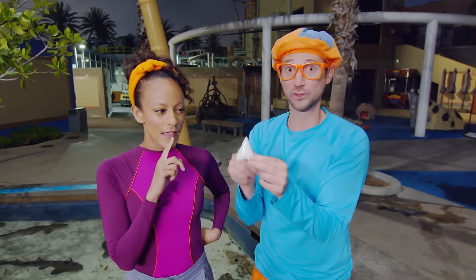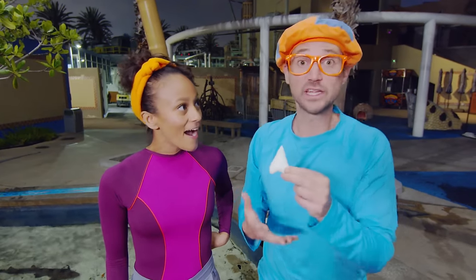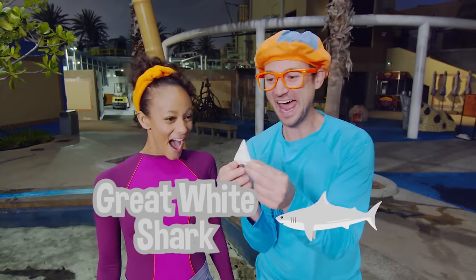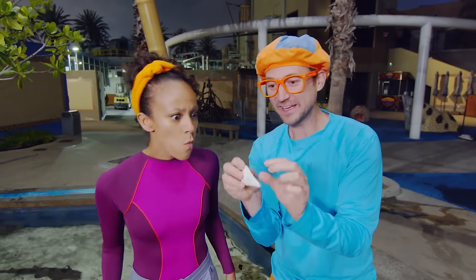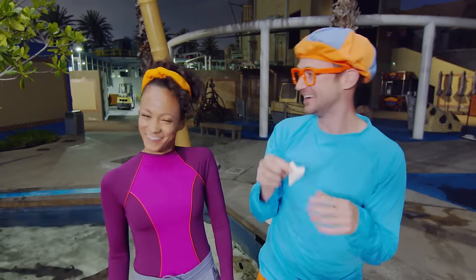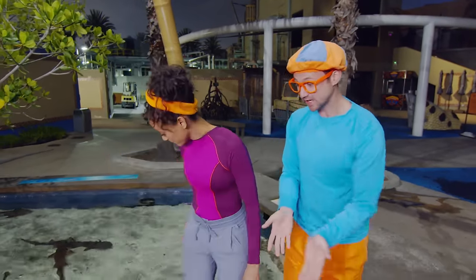It's one tooth, and it comes from a shark that's really big. It's a really great shark. Oh, the great white shark, Blippi? Yeah! Whoa, look how big that tooth is! Oh, no! Chomp, chomp, chomp, chomp. So silly. Wow! So Mika, we can actually touch these sharks.